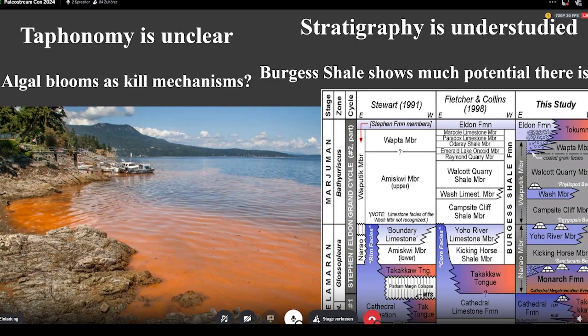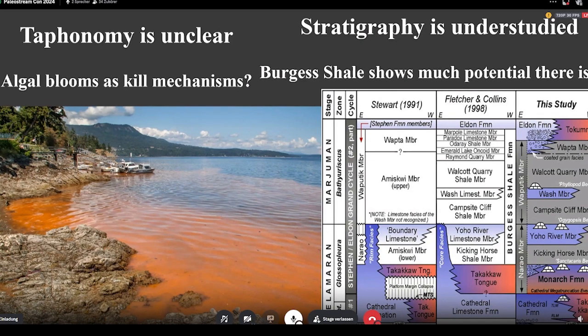And the stratigraphy is basically, we don't know anything about it, in a sense. There's very, very little that has been done, which is unlike other sites, such as the Burgess Shale, that has been extensively studied in this regard. And I think it's a shame that there's so much that we could know about these sites but we don't know, because no one's looked into it.